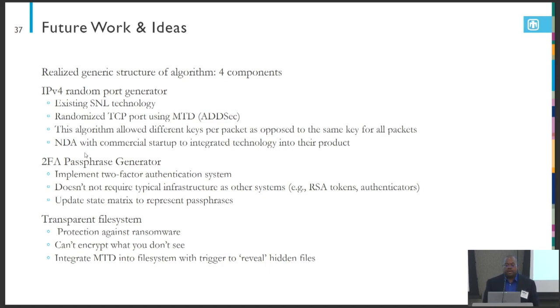It's used for more or less encrypting the TCP port numbers for TCP/IP communication for industrial control systems. And they used a key to do the actual encryption on the port for all packets. So one key was used for all packets. By being able to integrate this idea into that particular technology, we can now use a different key per packet. So we can make it a lot stronger.